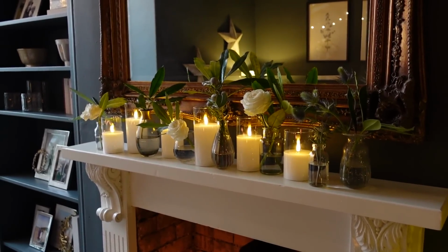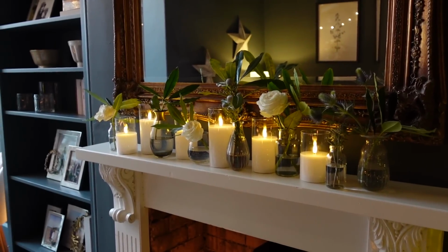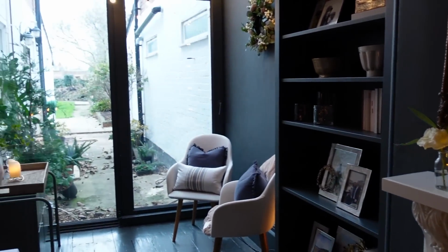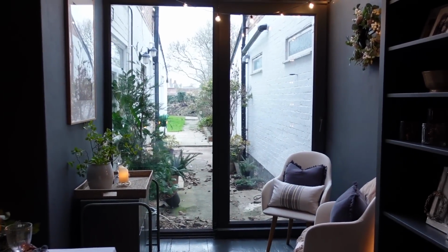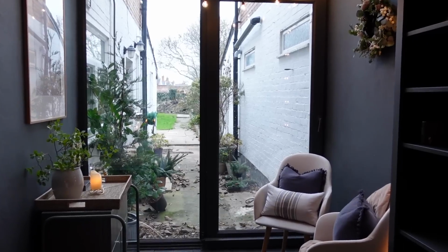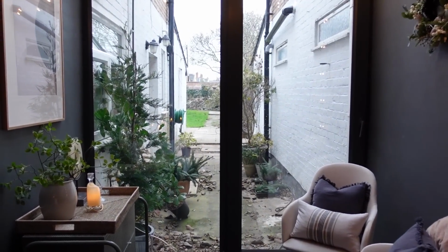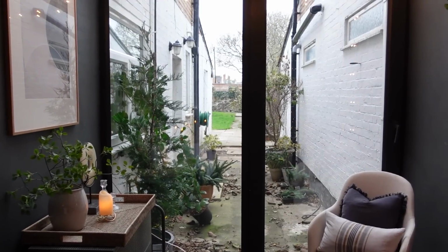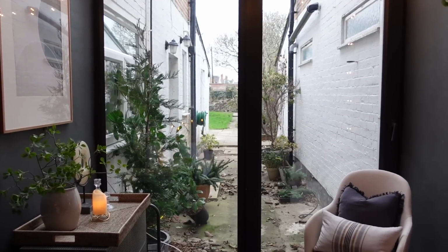These are all timed, so pretty much everything apart from the real candles is timed. Now, if you've been watching recently, you'll know that we did a very quick makeover to this area, although it's looking a bit of a mess at the moment because it just picks up all of the leaves.